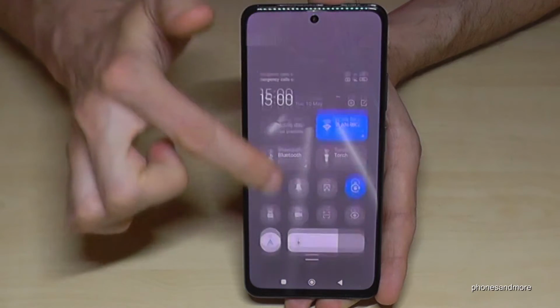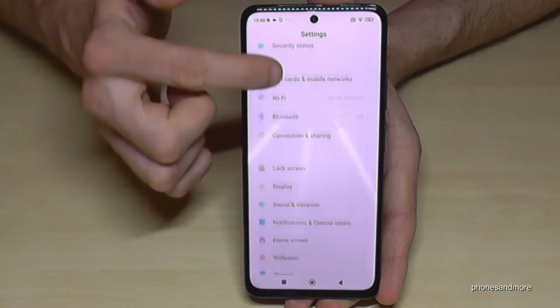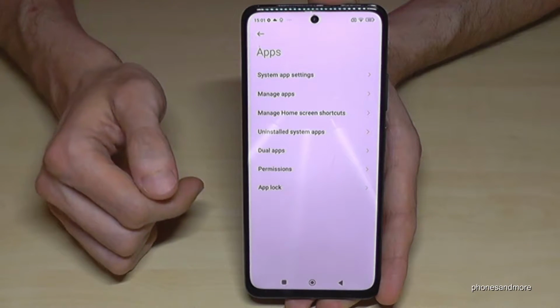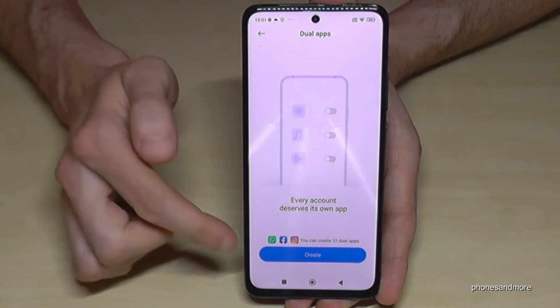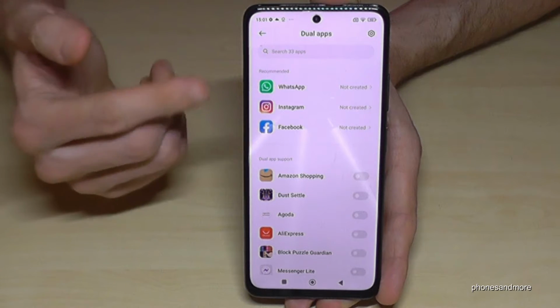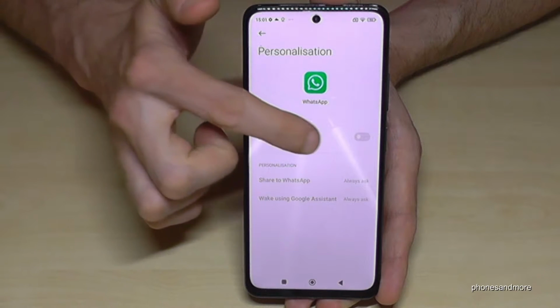So just scroll on here, go to the symbol for the settings. Then we need the point apps. Here it is. And here we will need the point dual apps. So first of all, we have to enable it. Tap on create. Now it's there. And let's start maybe with WhatsApp. And hey, why not cloning WhatsApp?